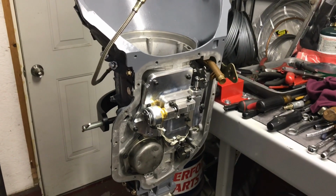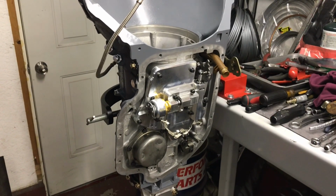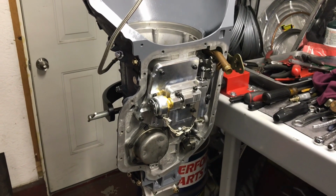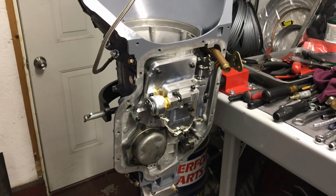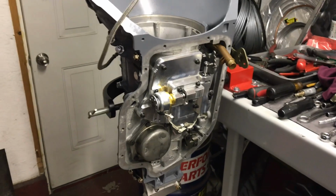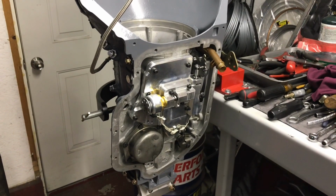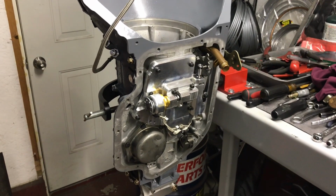I wasn't going to run one. I think the stock one's fine, but until I actually break a stock one, I should save the $100. But this has straight cut gears and all kinds of good stuff. I wanted it to be a nice transmission in my head. And if I sold it, I want to make sure it has all the good stuff in it.